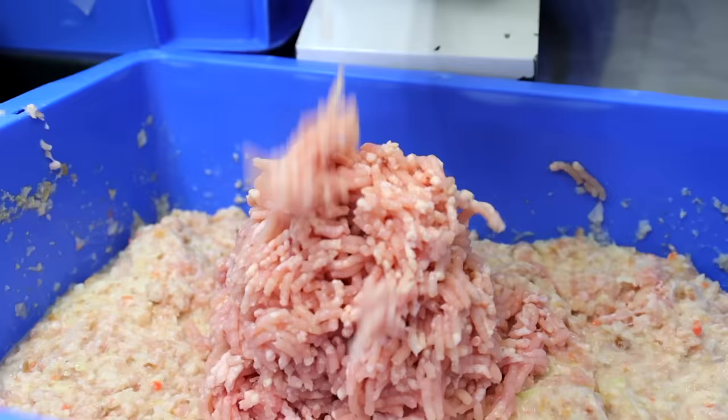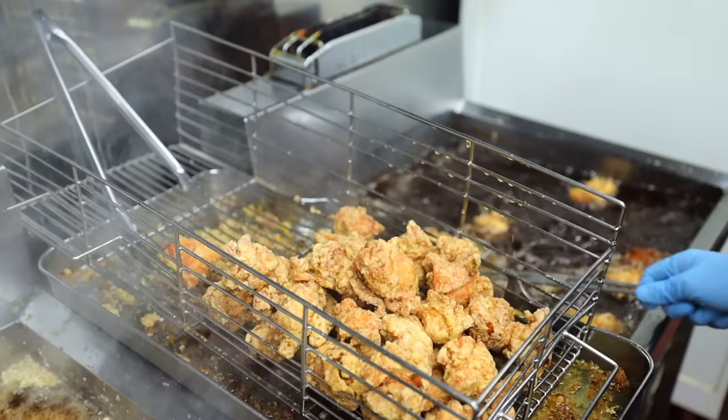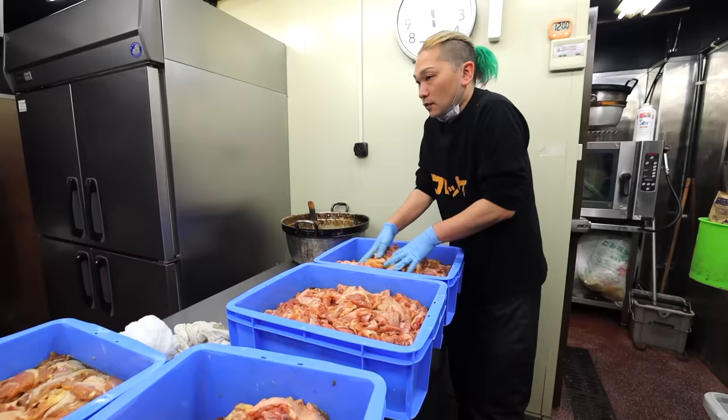So the shop serves quite a bit of chicken dishes by design. Due to the nature of a typical Japanese sozai shop, food is displayed out in the open throughout the day, and because of this, beef and pork items tend to get harder over time, while chicken remains soft and juicy.